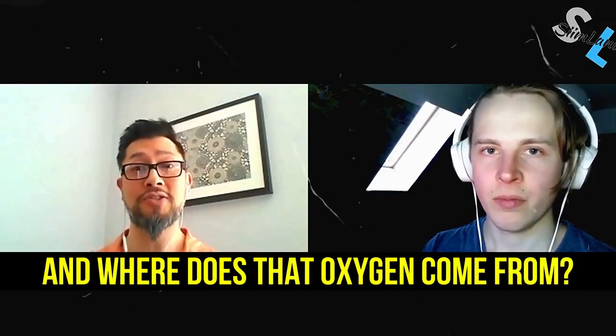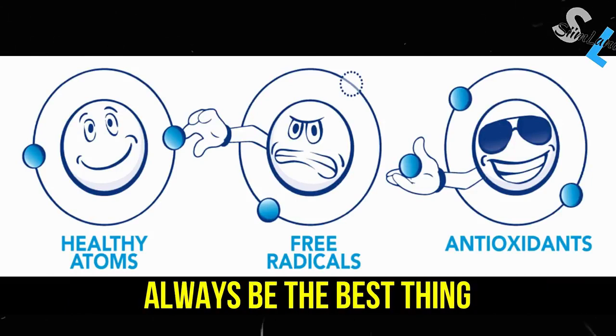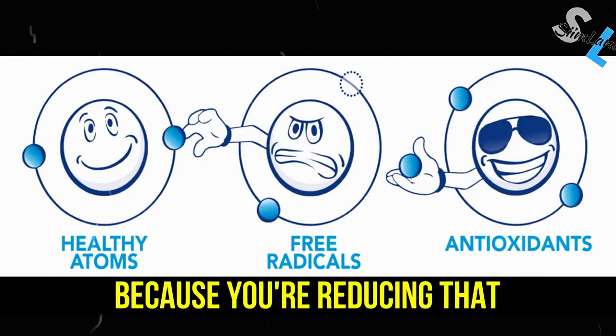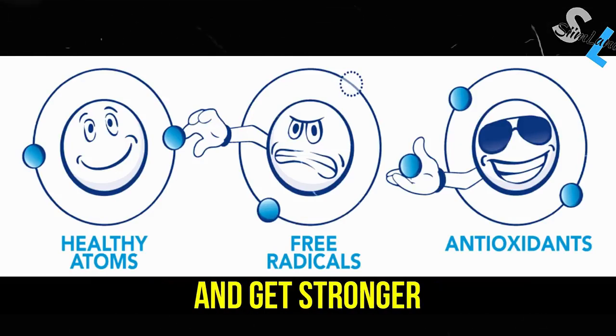And where does that oxygen come from? It's from breathing. Antioxidants might not necessarily always be the best thing because you're reducing that beneficial oxidative stress that allows your body to adapt and get stronger.